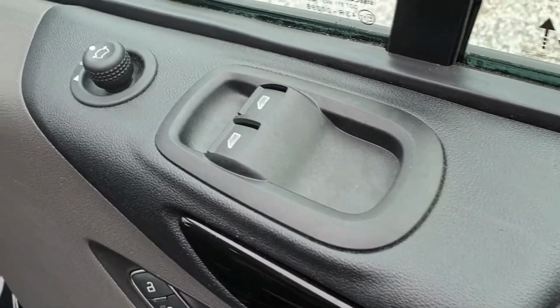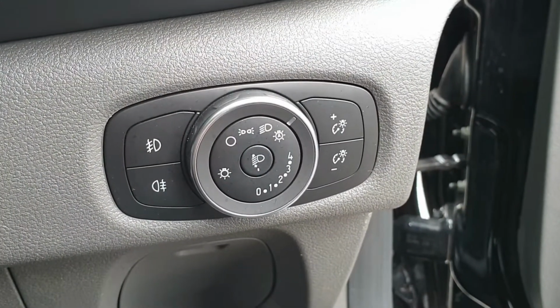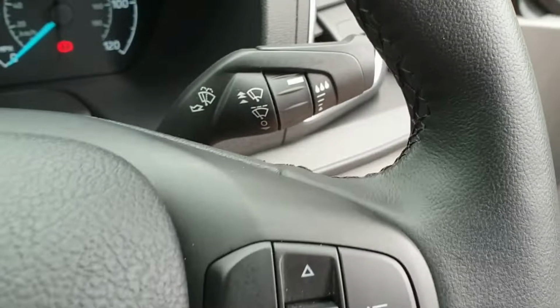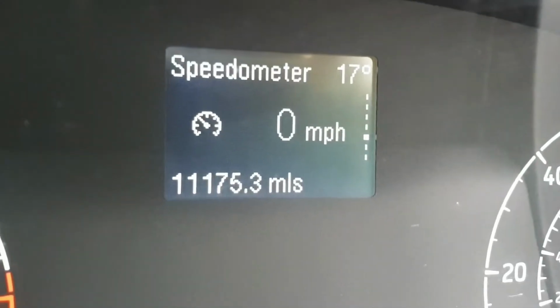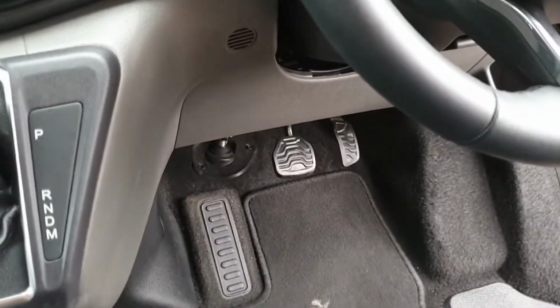Electric one-touch windows. Power folding door mirrors. Automatic headlights with LED daytime running lights. Voice activation and audible messaging when you've got your phone connected. Automatic rain sensing wipers. And here you have the cruise control with adjustable speed limiter. And just confirming the mileage. Automatic gearbox, so here's the gear selector, and of course just 2 pedals.